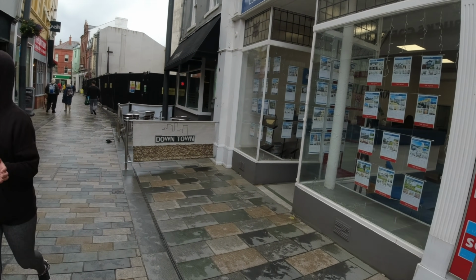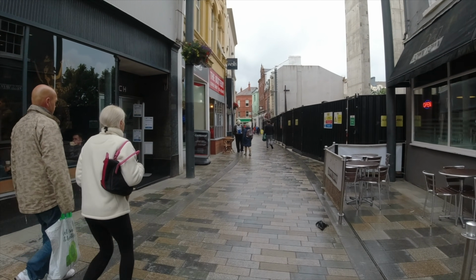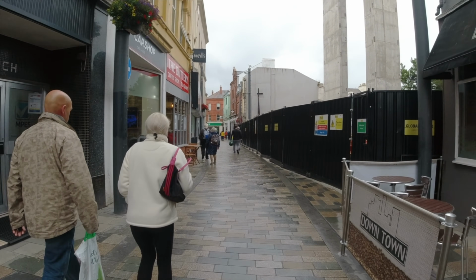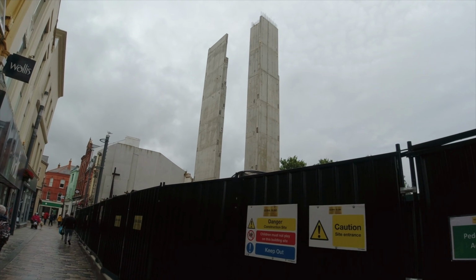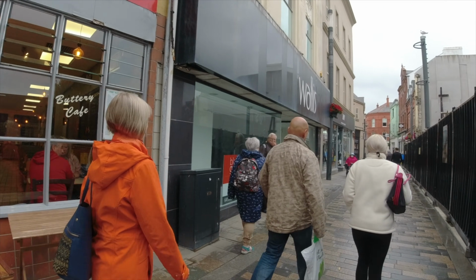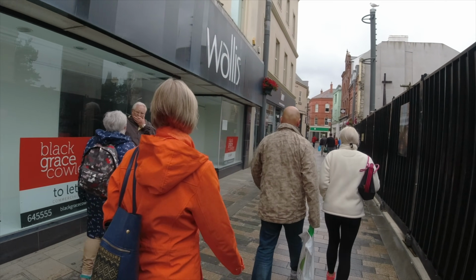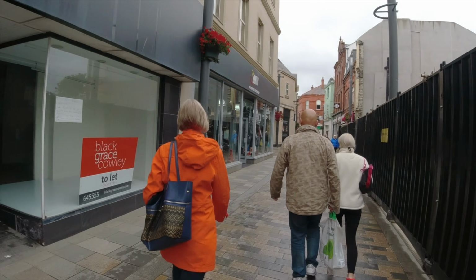Shall we look down there? Downtown. Wonder what that's going to be. Our shops, I should think. Oh, lifestyle living. There'll be apartments. T-shirt.